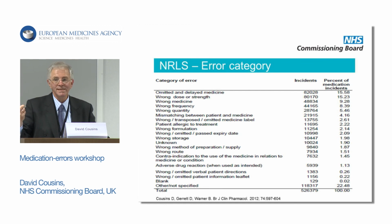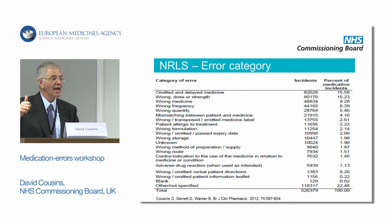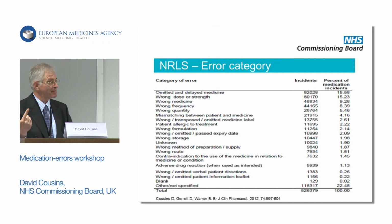Is that part of your business? It's part of my business from patient safety. If somebody has a heart valve and doesn't get their anticoagulant, that's really important. If somebody has septicemia and doesn't get their intravenous antibiotic, that's really important. If somebody is diabetic and is given nil by mouth over the operative period and doesn't get insulin for 3 or 4 days and dies, that's really important. But is that part of your business, omitted and delayed medicine?